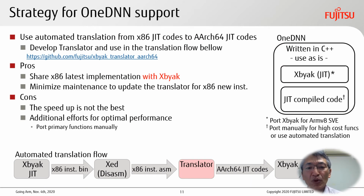Our strategy to support oneDNN is to utilize existing oneDNN code as is, as much as possible. oneDNN is developed for x86 and rapidly evolving. It is a good idea that we minimize the porting effort and follow oneDNN's evolution. We support Xbyak_aarch64 assembler and develop a translator which translates the x86 JIT codes to AArch64 JIT codes, and we utilize this automated translation flow.